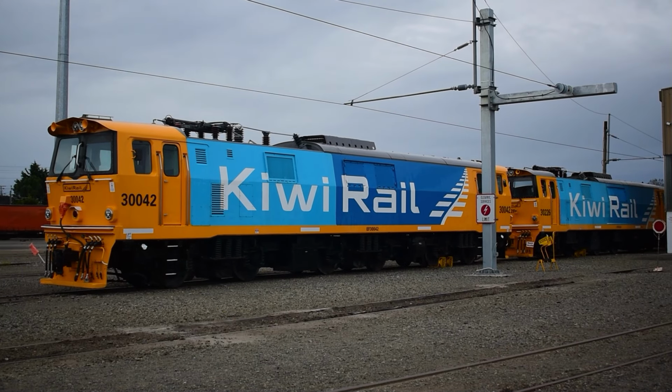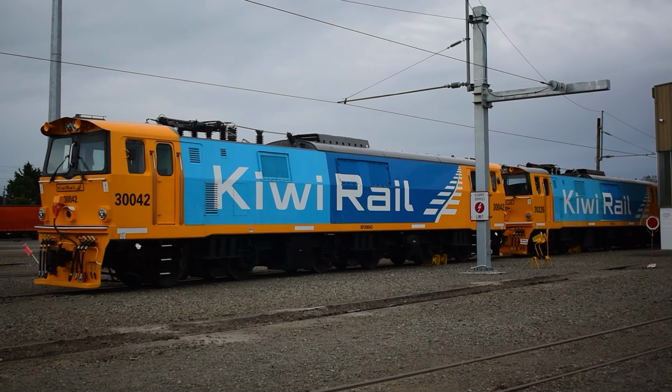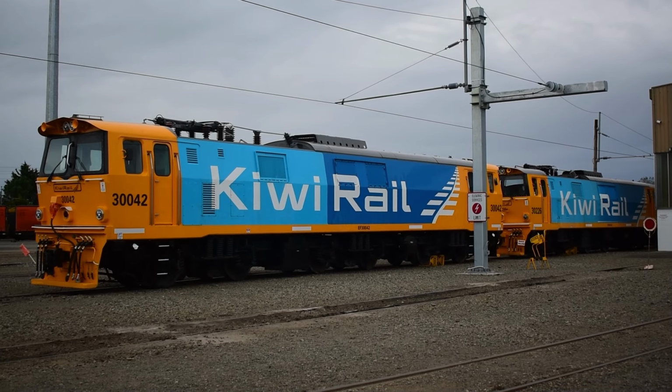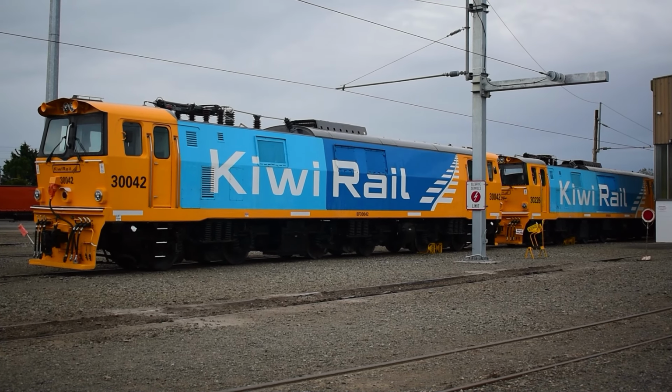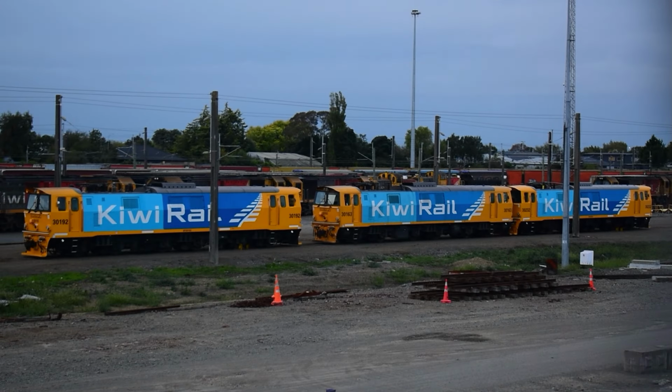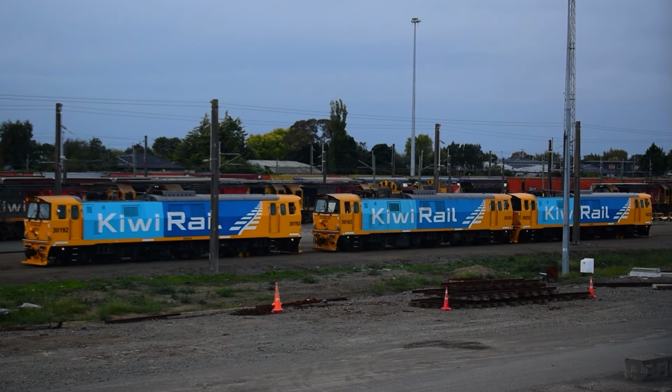Upon arrival in Palmerston North, we found the refurbished EFs parked in the yard. This is their home base, since it has more facilities for the electrics than Te Rapa, and it's closer to Wellington, thus making workshop transfers easier.